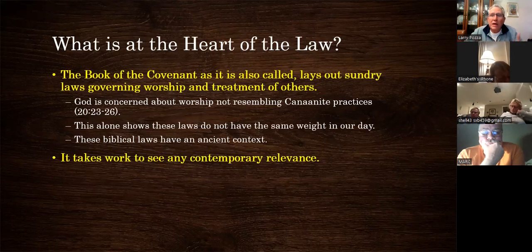So here's a question. What is at the heart of all these laws then? These laws are also called the Book of the Covenant. And it does lay out a variety of different things. I guess if you had to summarize all these laws here, it's somehow connected to the worship of the one true God, not to resemble the Canaanite practices of their gods. That's why worship of Baal, worship of the Ashtoreth, and that type of thing in the Old Testament is so strongly condemned.